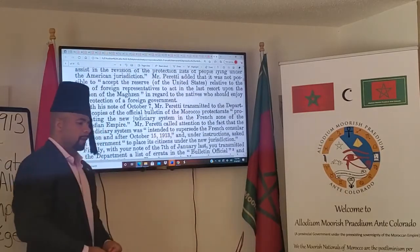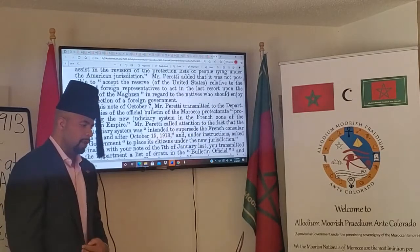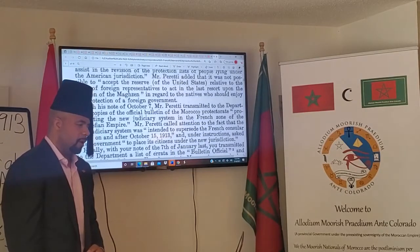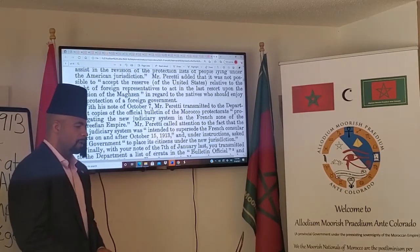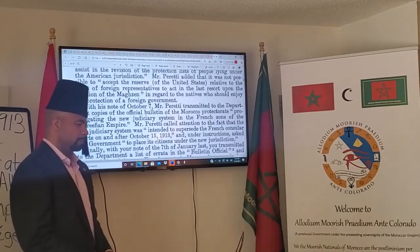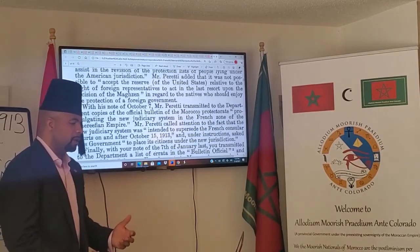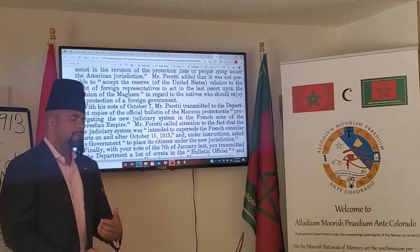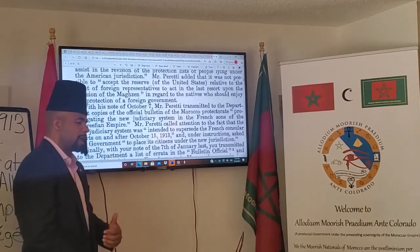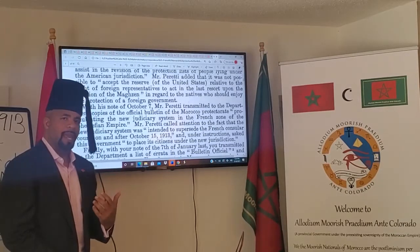Mr. Protectorate added that it was not possible to accept the reserve of the United States relative to the right of foreign representatives to act in last resort upon the decision of the Makhzen, in regard to the natives who should enjoy the protection of a foreign government. I'll read it again. In regard to the natives who should enjoy the protection of a foreign government. Who are the natives? Moors.